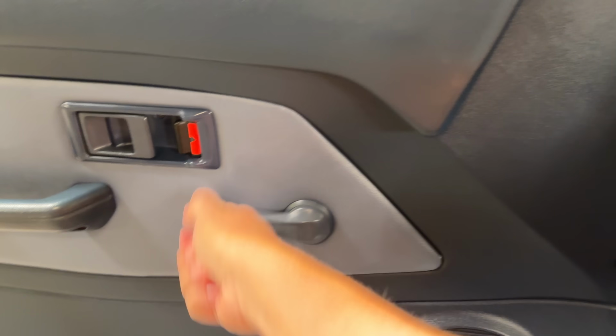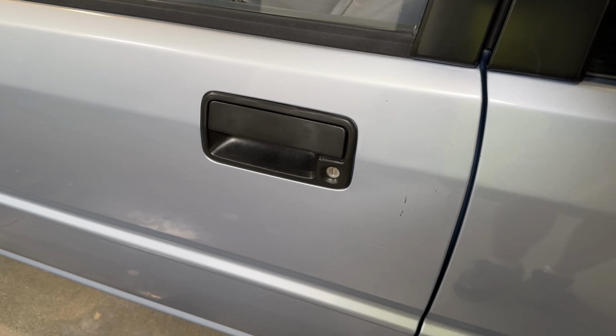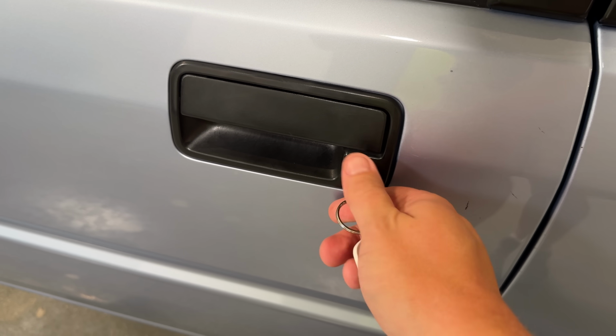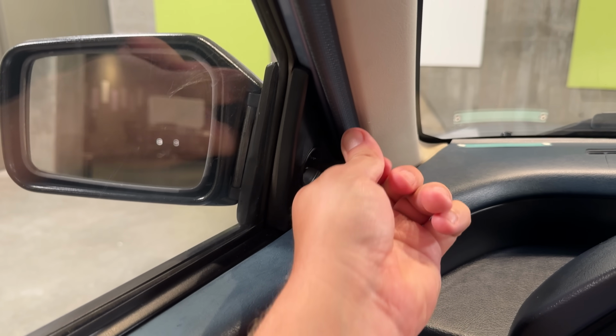However, it doesn't have any power accessories. There's no power windows in this car. You have a hand crank and you turn it. There's no power locks in this car. You have a key and you twist it. And there's no power mirrors, or mirror, as it were. You just have this little lever on the mirror, and that's how you adjust it.